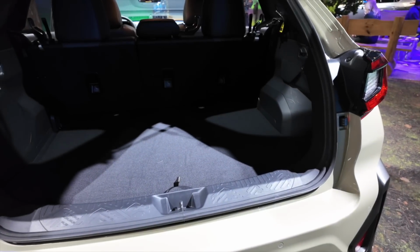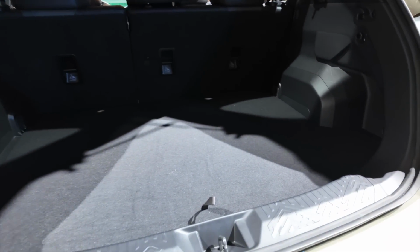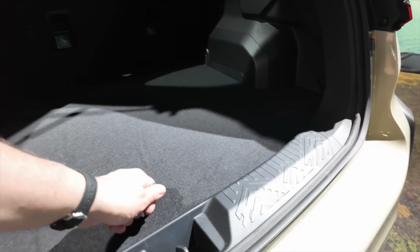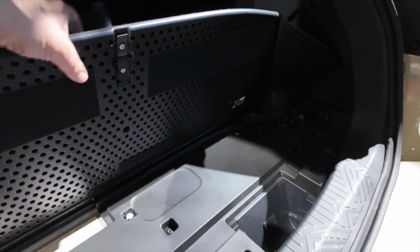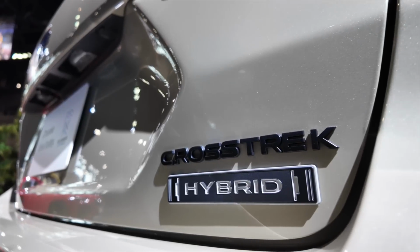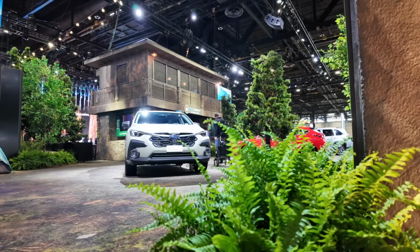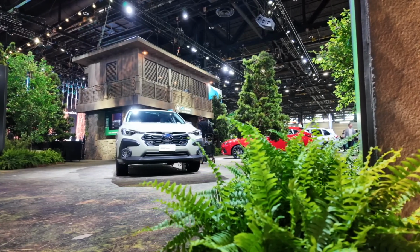Wondering where the battery is? Well, it is under the cargo area, just like the Forester Hybrid, so you are going to lose your temporary spare tire. Subaru has added a tire repair kit. This Crosstrek Hybrid also has the latest generation of EyeSight driver assist technology, hill descent control, and X mode.